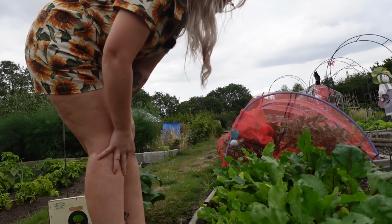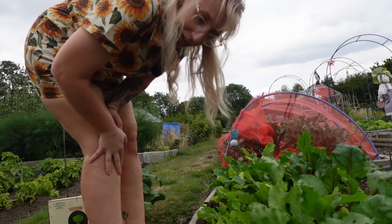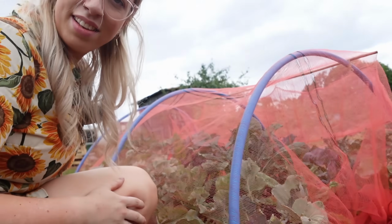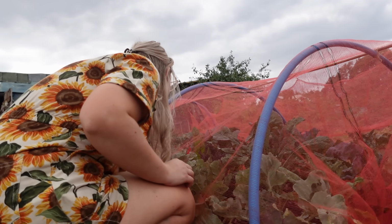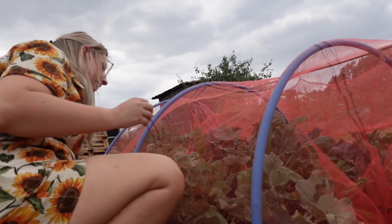I'm so excited. I'm going to pick some kale. I don't like kale, but I'm on a mission to change my taste buds. So we'll pick some kale. So this is brassica cage number 1. This is a lot of brassicas in here. Oh God, I can't get the pin out.